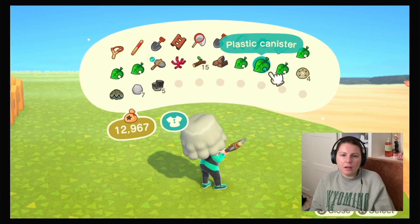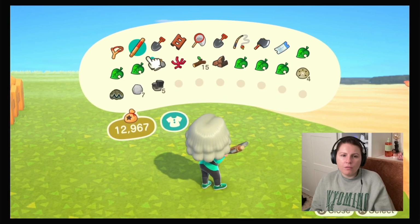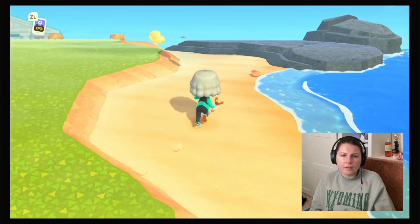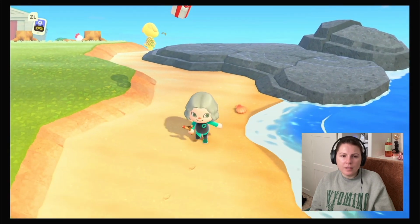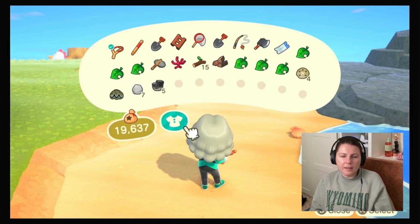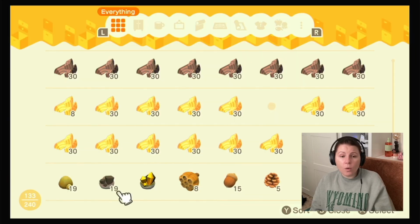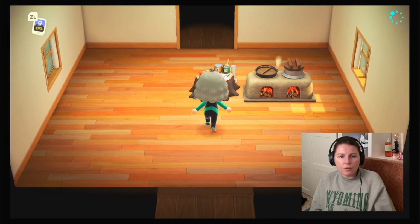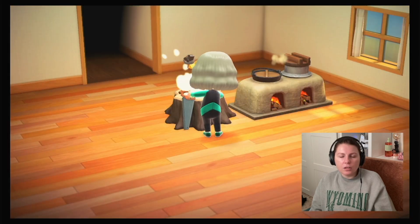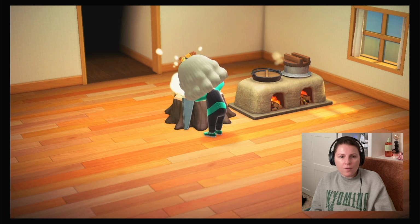Oh, I saw the shadow of a gift in the sky. But which way was... Oh, it was. It's the right direction. I might have missed it. Yay! Money is always welcome. Oh, I've got quite a lot of stone and stuff. Okay. Right, let's see if we've got enough to make the campsite. Yay! Right, let's get that done. Whack it on the beach.